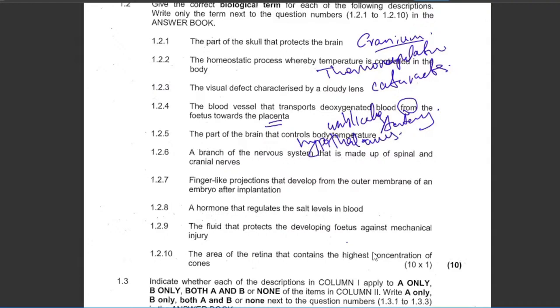They are saying that the part of the brain which controls temperature is the hypothalamus. And the branch of the nervous system that is made up of spinal and cranial nerves is called, since it is not the center, then it's on the sides, the peripheral nervous system. You complete it.